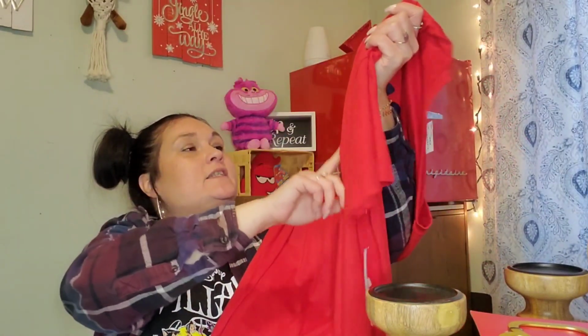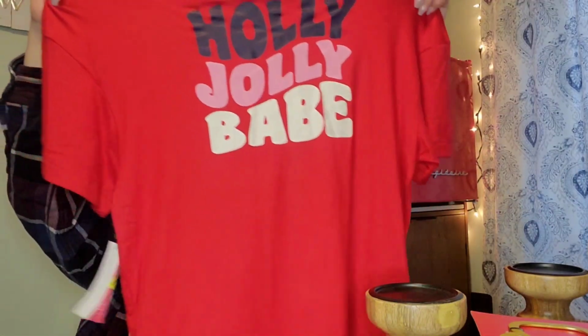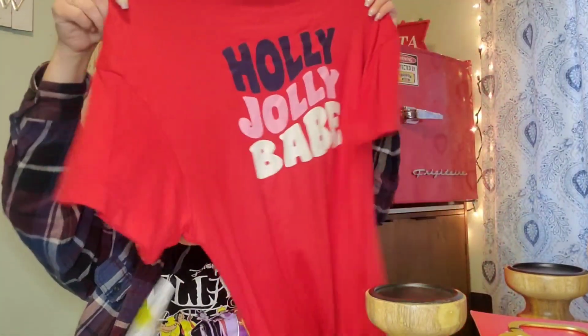So this says Celebrity Pink. Look at my back. Holly Jolly Babe. What? So stinking cute. I do believe it's a pajama shirt. Yeah, it says sleep. I don't care, because I will wear this.